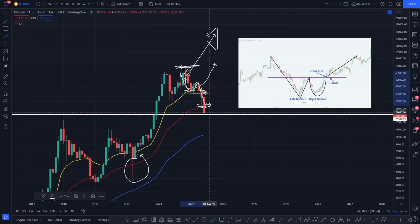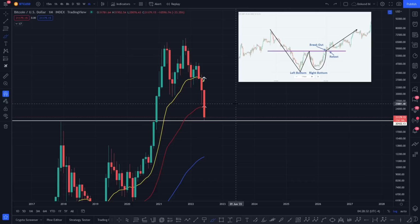So at this point, you have targets to the downside. This was a target, but you've lost it and you fell for it, and now this is your target and you bounced off it, which is this cluster here, okay? Which is potentially a retest of the previous all-time high, which Bitcoin's never done. So, we are in uncharted waters here.